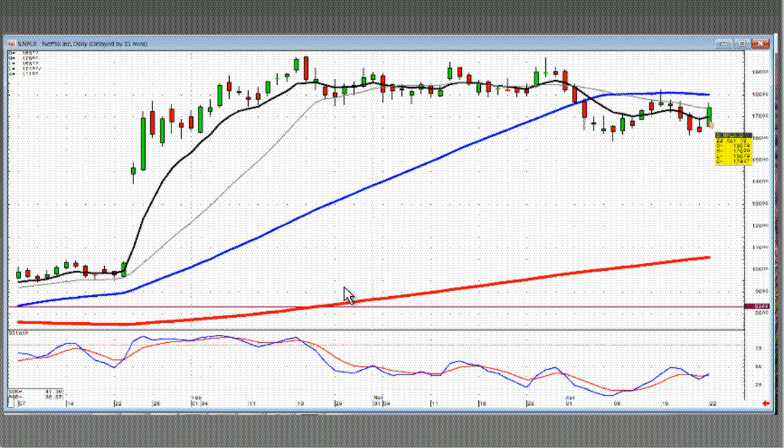If it opens positive and it has an extremely high probability it's going higher, then where should it be stopped out? It shouldn't open higher and then trade back below the inverted hammer head. If it does, that tells you it's not working. Get out of the position immediately.